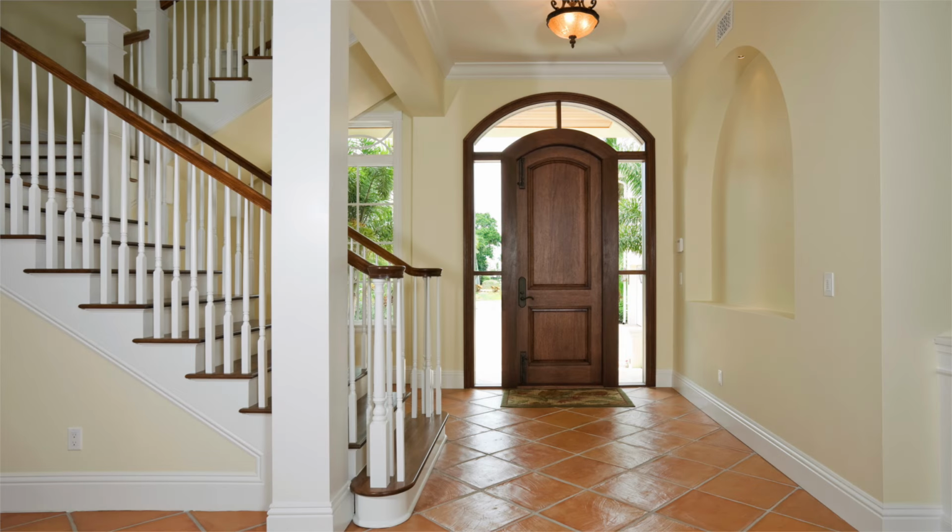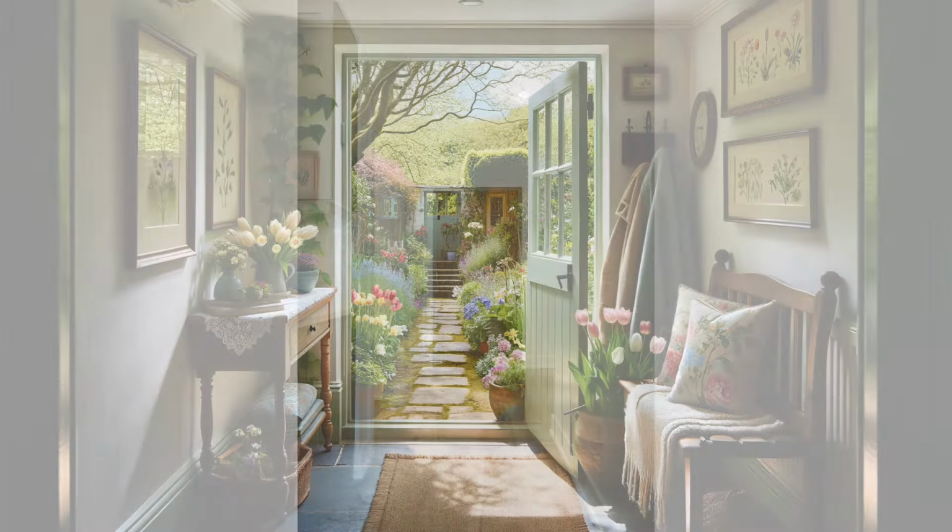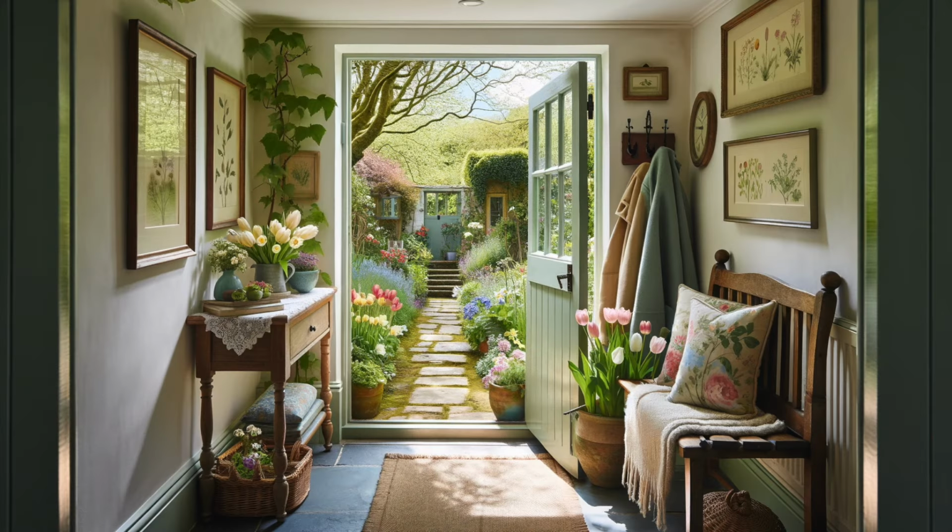Mistake number 4: neglecting entryways. The entryway is the first impression your home makes. Don't overlook its importance. Solutions: create a welcoming atmosphere.